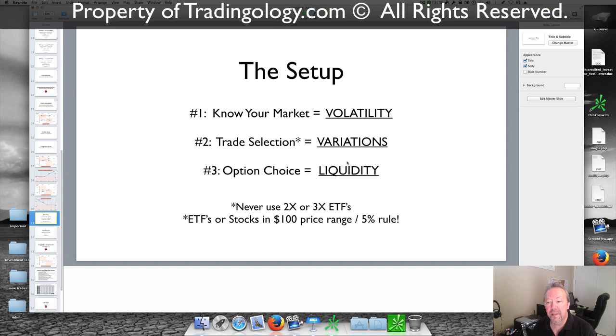Number three, the setup is very, very important. Of course, we need liquid options. We need options that are extremely liquid for the trade itself. It has to be.